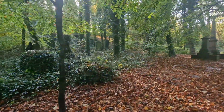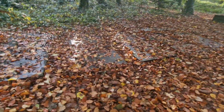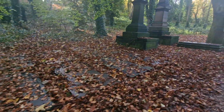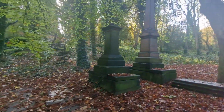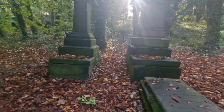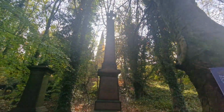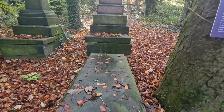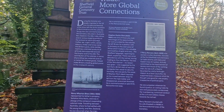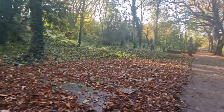You've got some absolutely amazing ones in here, some really big, huge. And then obviously some smaller ones laid down now. Probably laid down from the start, to be fair. Wonderful. Charles Thompson, that one. Obviously a family plot as well. Henry Wharton Shaw, Percy Rawson. So I suggest you read these if you come here.